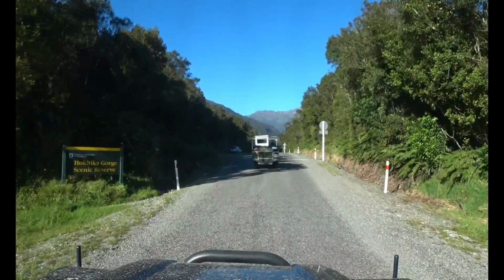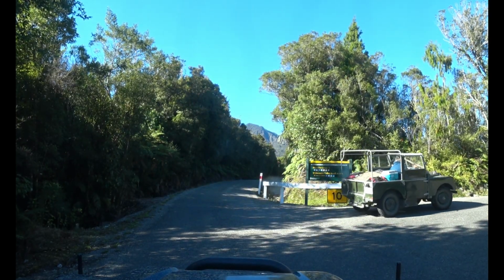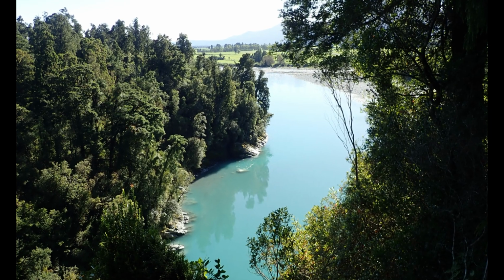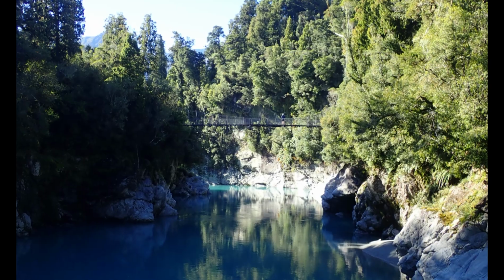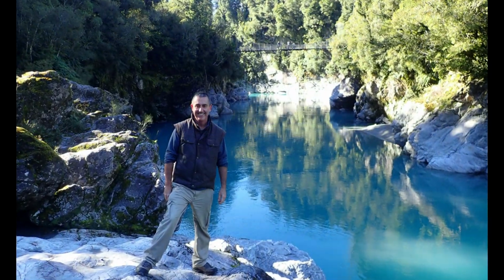Our next stop was the stunning Hukatika Gorge, with its teal-blue glacial water and steep granite cliff faces. Last time I was here 2 years previously, the walk only went as far as the first beach access, but now it has an amazing second suspension bridge, creating a return path to the car park.